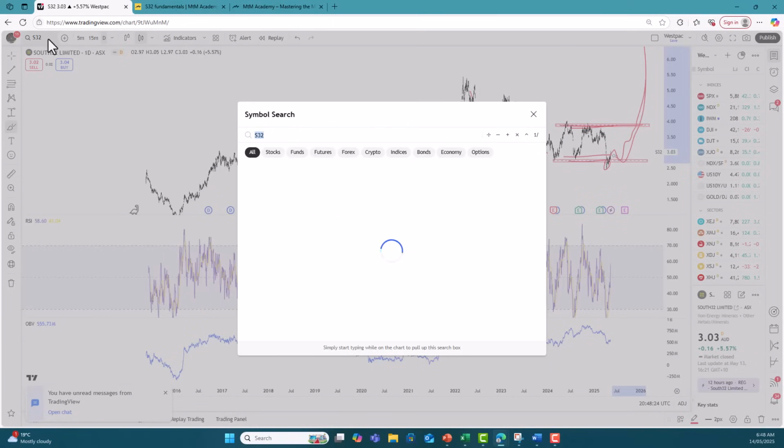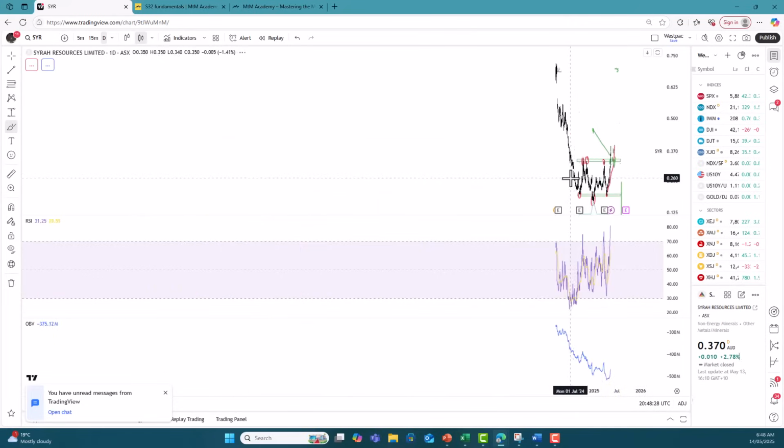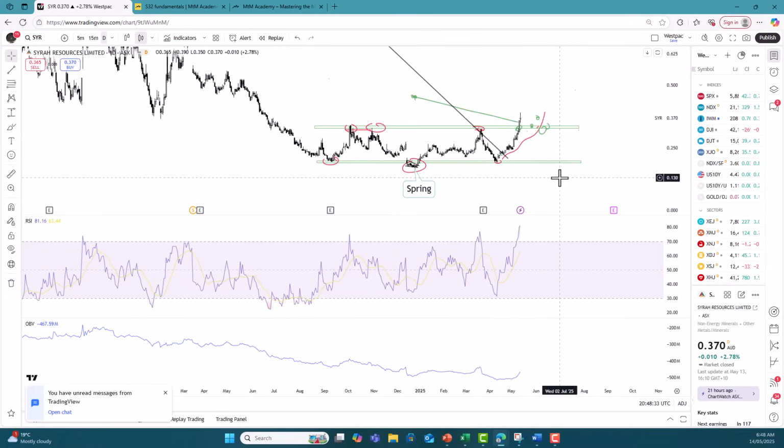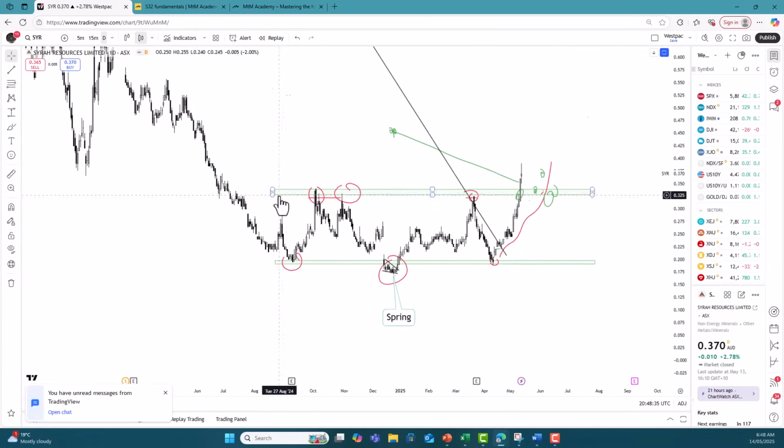All right, talked about SYR. That one's done extremely well over the last little while. So again, talked about this one here as, you know, this is pretty much what I'm thinking with South 32. See, equal there, spring. And see how we got that other low? That's what, I guess, if you're not in South 32, you're hoping happens. And then you can be like, well, hang on. Why is it buying there again? What's that? It's your spring to grab your liquidity. And then you break through, all right?